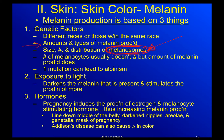The difference is this. What's the recipe I'm using? How big are those vesicles? What number am I making? And where am I distributing them? Push comes to shove, that's what that is, okay? Now, that's what that says. The number of melanocytes usually doesn't change. It's the amount of melanin that does.